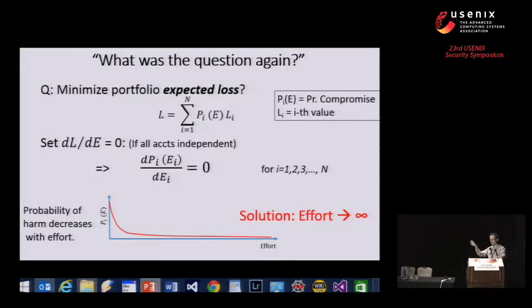And I'm going to make an assumption that we'll relax later, but let's just suppose password guessing is the only thing we're worried about, and it's the strength of individual accounts that we have to worry about. If the password strength of account i doesn't affect the probability of compromise of account j, which is what happens if things are independent, then things simplify, and you have dP_i/dE equal to 0 for all levels of effort. In other words, if you have a portfolio of passwords and you want to know how strong each of them should be, the correct answer happens at effort equal to infinity.